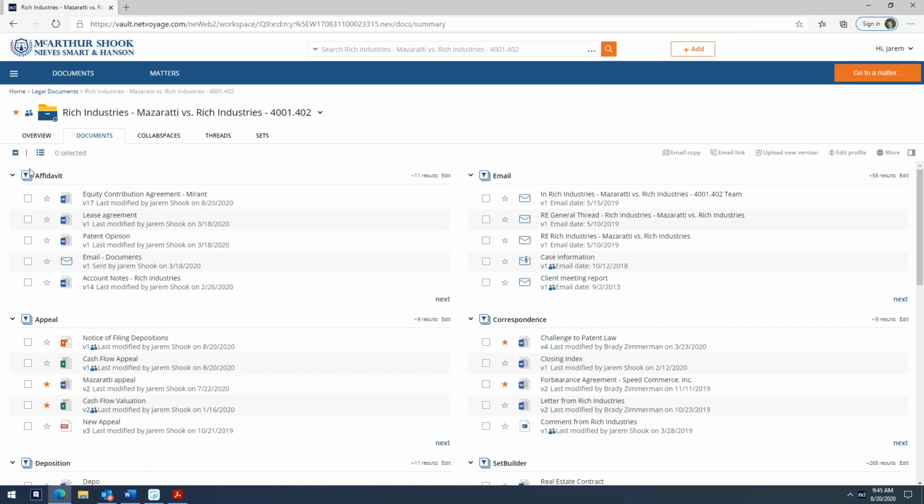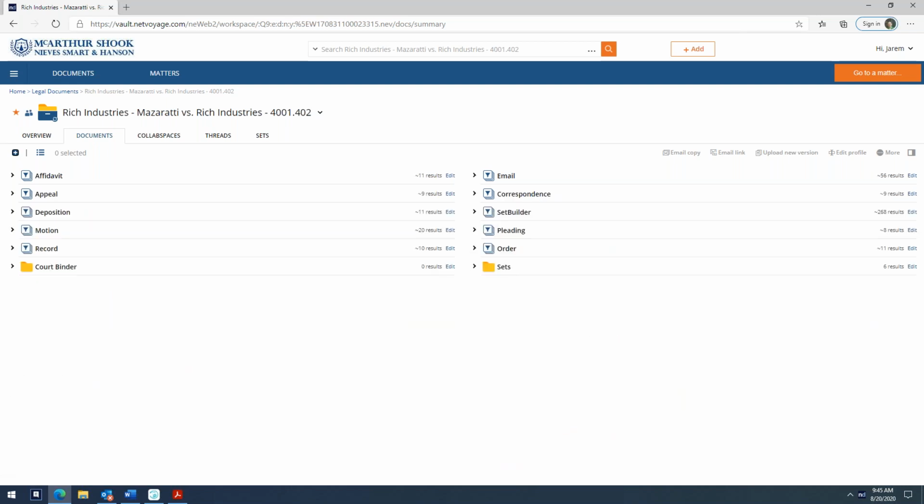And we have expanded some of these doc types or searches here: correspondence, appeal, affidavit. I'm going to close those up. I kind of feel like sometimes that's a little busy. So what you're looking at right now are places where documents have been saved in this matter. It's giving you a result for how many documents have been saved to each and every one of these document types.